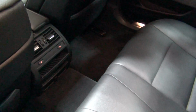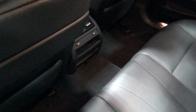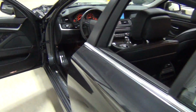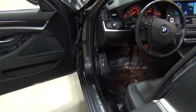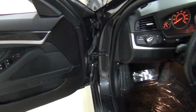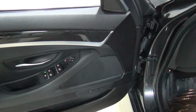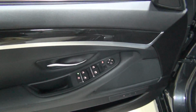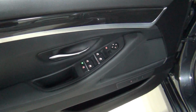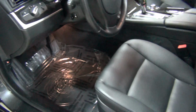Look how nice the leather looks though. That's the Dakota leather. One thing that they did with the 5 Series this year, because this was the redesign, is that everything is upgraded. Everything is nicer, more solid, a little more luxurious. It's more like a smaller 7 Series now instead of a bigger 3. It's just a lot nicer.